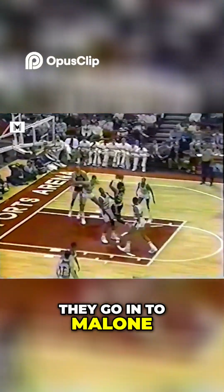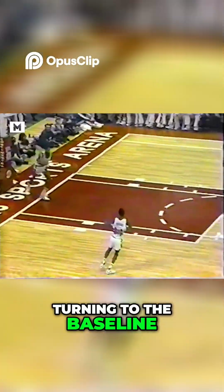He'll look to Malone. Second-year pro Jerome Lane will guard him. They go into Malone, cross the lane, run it up, score it. Count it, he's fouled. All right, that's a soft foul. That's Stockton down low, takes it to Malone. Fake right, turn left, bank it, score it. Quick move, turning to the baseline.